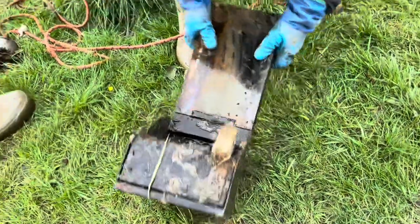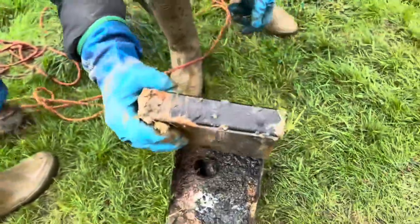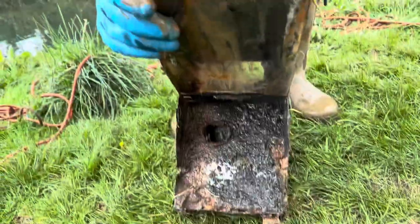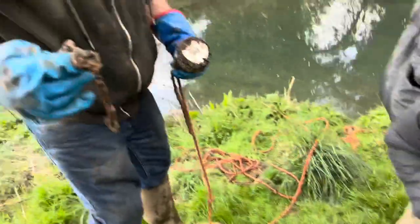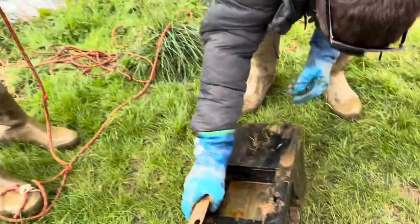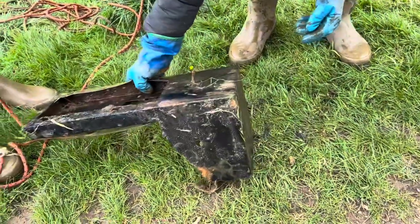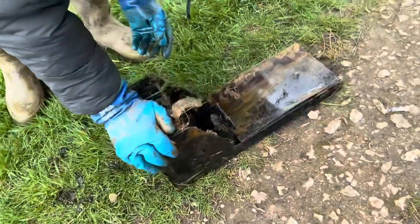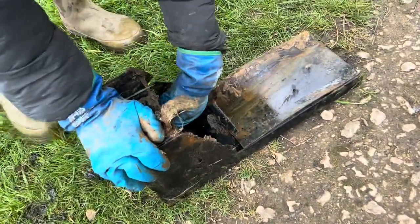Mad what people throw in the river, most stuff, isn't it? Crazy. You've got the dog chain as well. Maybe like a little cigarette machine. The dog chain. It's a vending machine. Go get the pry bar. We'll open it.